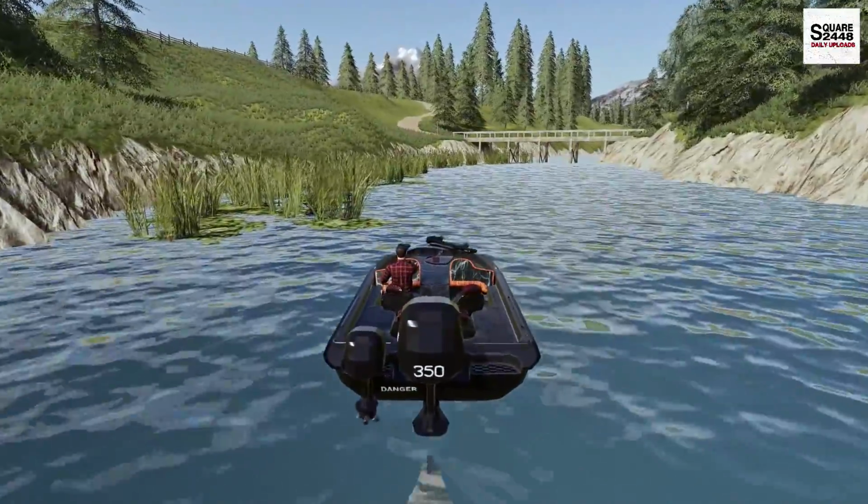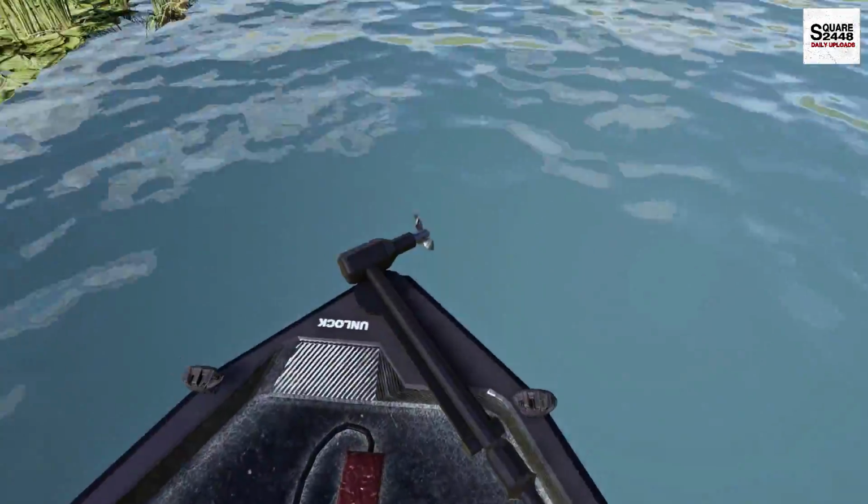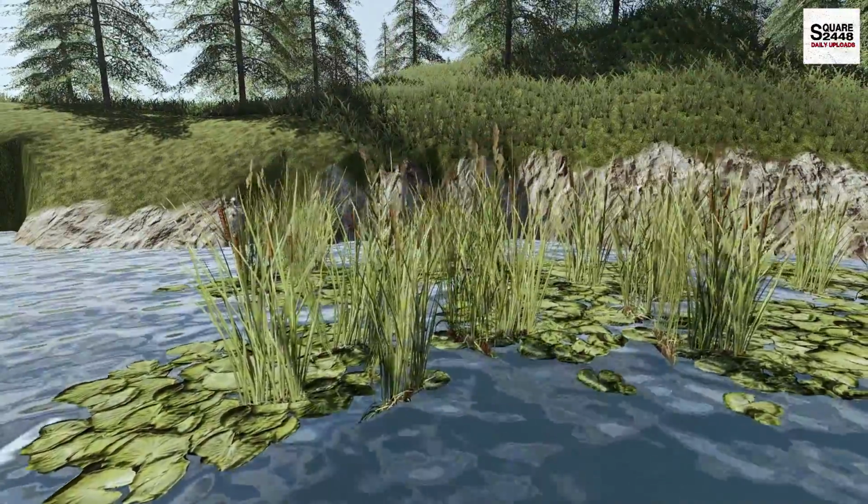Let's see. I think we'll just put the trolling motor on here. Let's get that all set up. Perfect. So we'll probably go. And that will just help us. And we'll cast in.